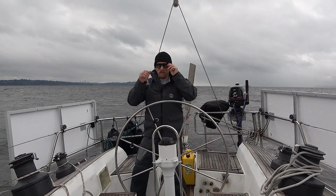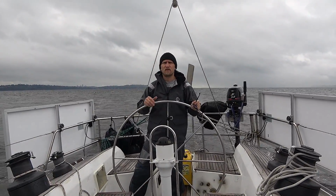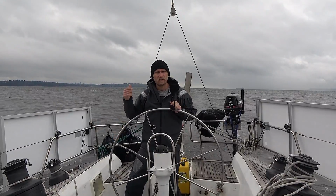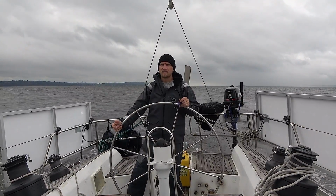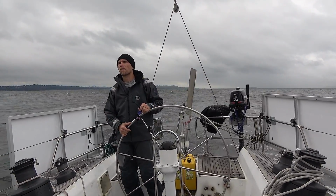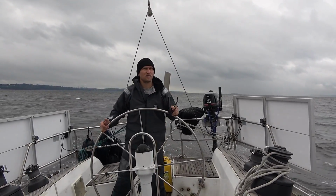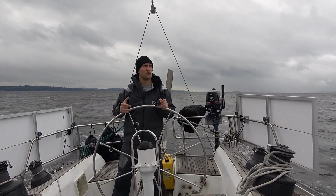Today we're probably going to stop in Port Townsend. It's around 35 nautical miles from Elliott Bay Marina. So I guess we'll be there late afternoon, beginning of the evening. The sailing is great, 15 to 20 knots, straight downwind.